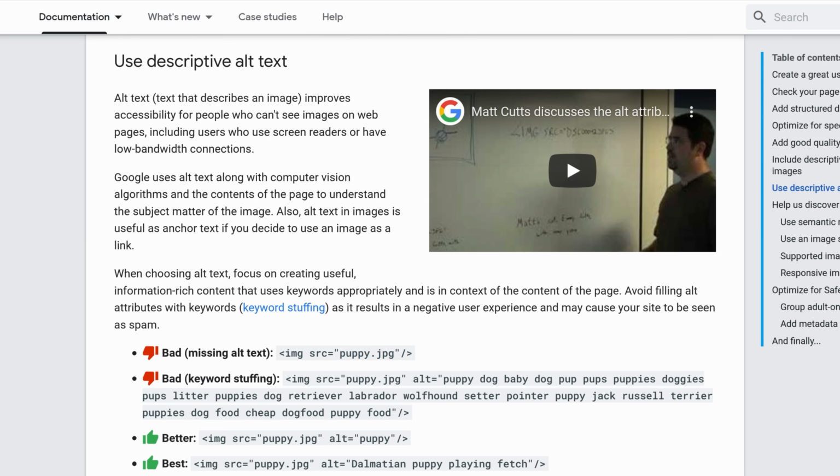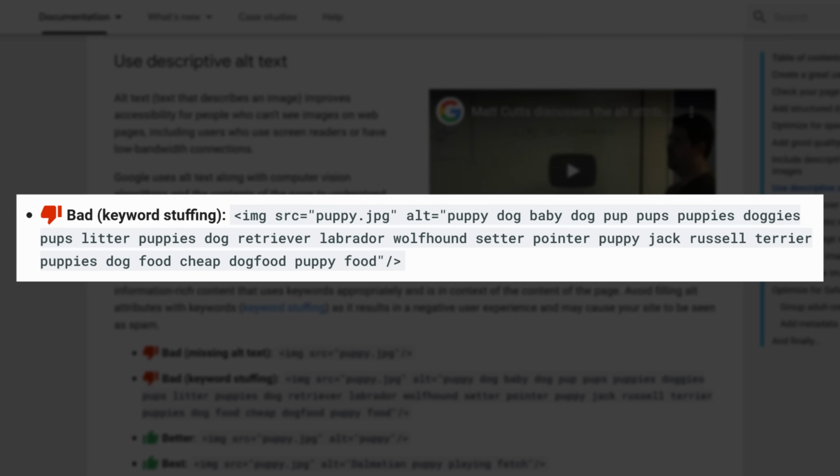Now, Google recommends creating useful, information-rich content that uses keywords appropriately and is in context of the content of the page. Yes, Google explicitly says to use keywords, but they also say to avoid stuffing keywords as it results in a negative user experience and may cause your site to be seen as spam, meaning don't do something like this.